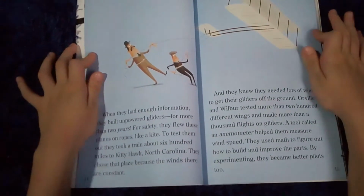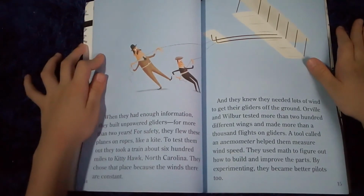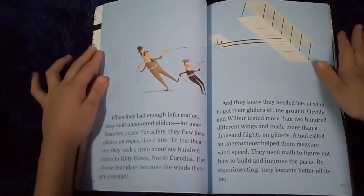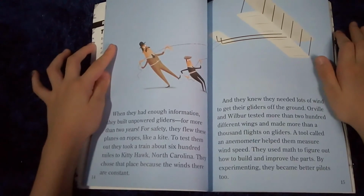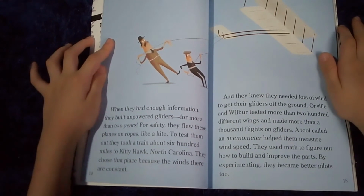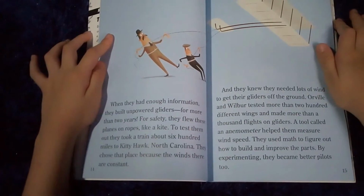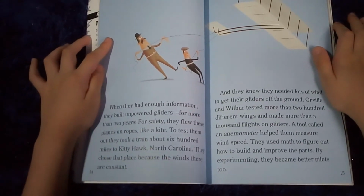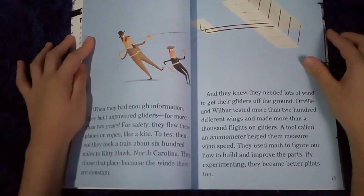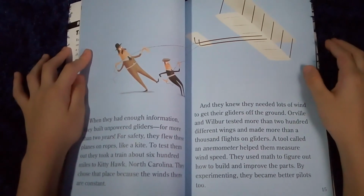When they had enough information, they built unpowered gliders for more than 2 years. For safety, they flew these planes on ropes like a kite. To test them out, they took a train about 600 miles to Kitty Hawk, North Carolina. They chose that place because the winds there are constant, and they knew they needed lots of wind to get their gliders off the ground.